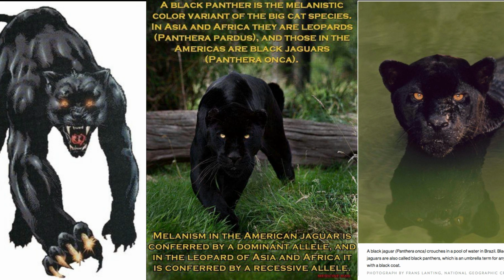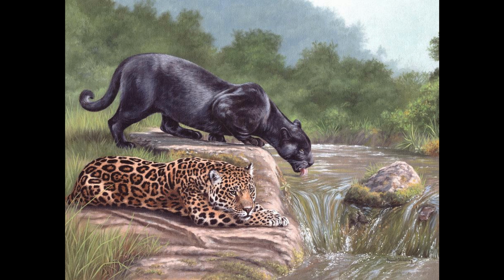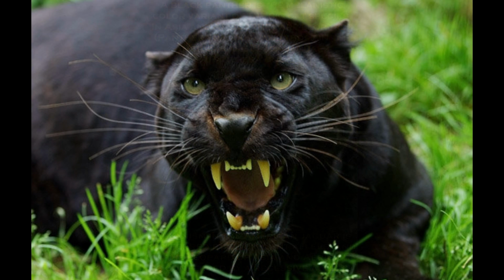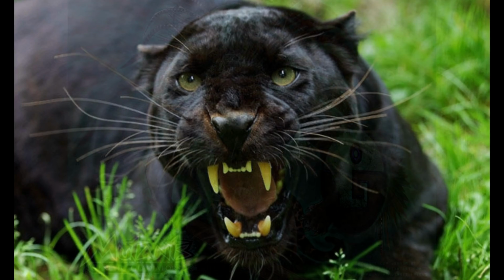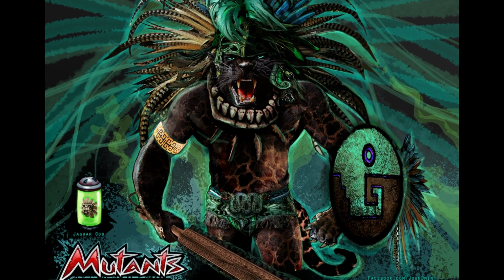I just wanted to point this out because, when we're talking about Black Panther, we have to realize there is no species called a Black Panther. They're just talking about either a black leopard or a black jaguar, or even, I believe, some mountain lions could be dark, but it's generally a leopard or a jaguar. So how do we know when we're talking about a jaguar or a leopard?